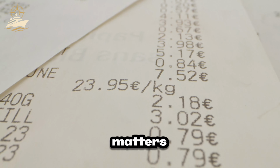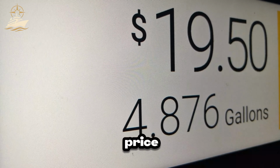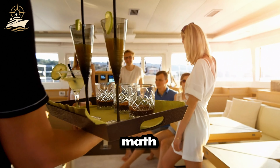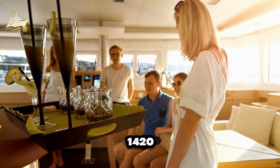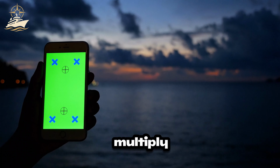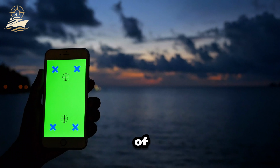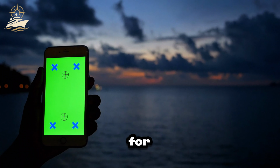Why this matters? That automatic gratuity means the price you see on menus is never the price you actually pay. It's like cruise ship math. $12 somehow equals $14.20. And once you multiply that by a week of indulgence, you're looking at an entire excursion's worth of money gone to fees you didn't budget for.